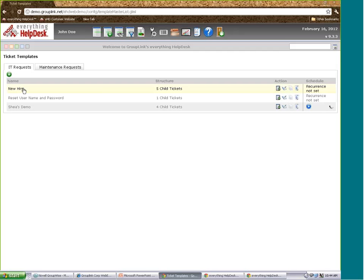The second way that ticket templates are typically used is for a quick ticket. Reset username and password. If you're getting 10 requests a day or whatever it might be, reset username and password is going to be a way for a quick ticket. And I'll show you that here in a second.